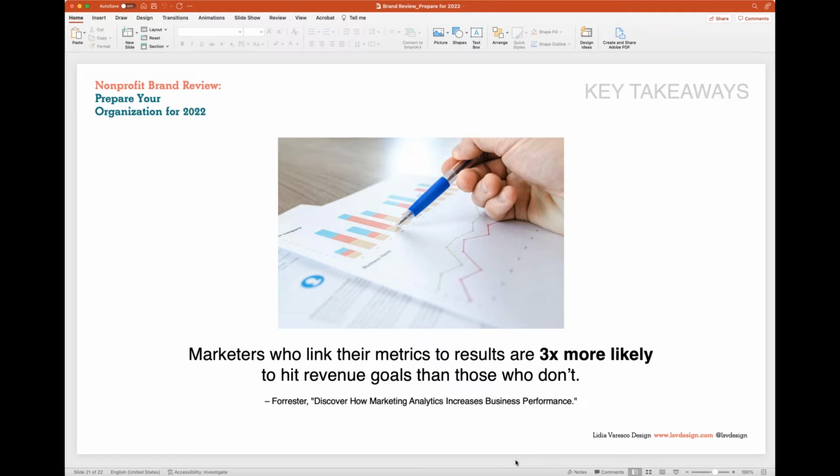So it really is showing that there is a value to creating those goals, and most importantly, to be tracking them, to know that, okay, what we're doing is working, or if it's not working, we can make improvements to it. And I think that really helps organizations to meet all of their goals.